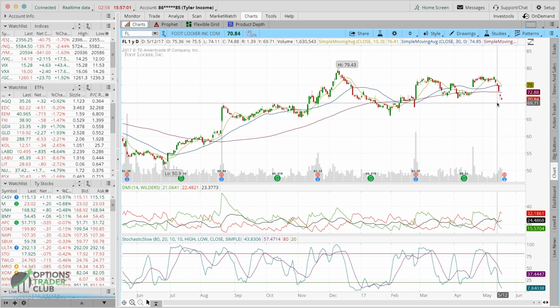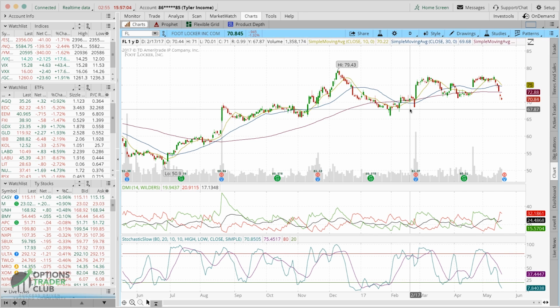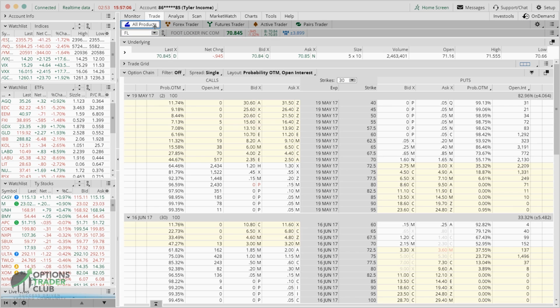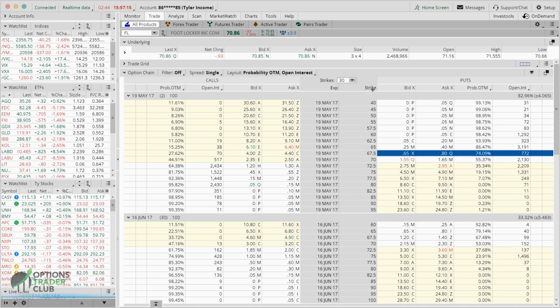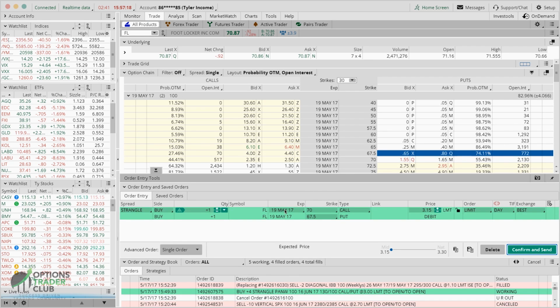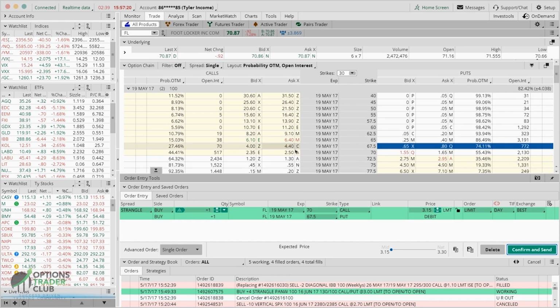So Foot Locker, I would do the 67.50s and the 72.50s. The 67.50s are right here, so I'm going to buy these for 70 cents. I'm buying the strangle. That went off the screen there, I apologize. Buy the 67.50 puts and the 72.50 calls, which are kind of expensive. I'll do the 75 calls. I'm trying to keep this under $1.50, so I can do 4 of these for $500.